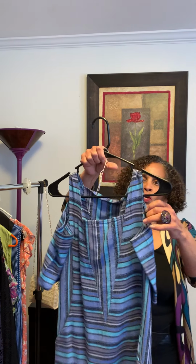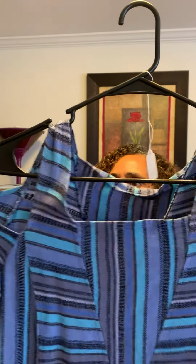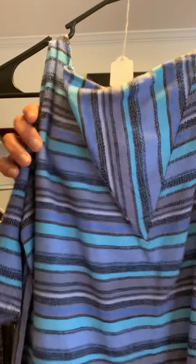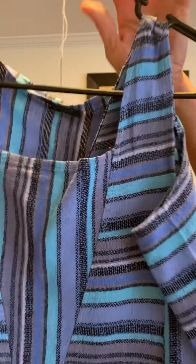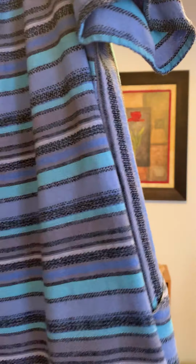Next up is a cold shoulder top. Now this is not stretchy. It's a cotton fabric. And of course you can see the cold shoulder right there. It has a different little pattern in the back. You can see that. It also has pockets in the front. So you can stash your sunglasses or whatever it is you need to hold on to. But this is cute. I like this. And it has kind of a high-low style because it's a little bit longer in the back. There's little splits on the side. See that? This one is a size medium and it's by Cynthia.